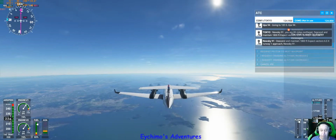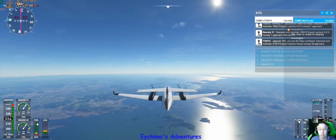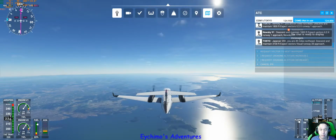Japan Air 259er, you are 49 miles northeast. Descend and maintain 3,100 feet.